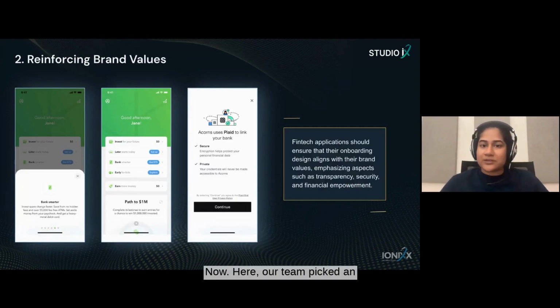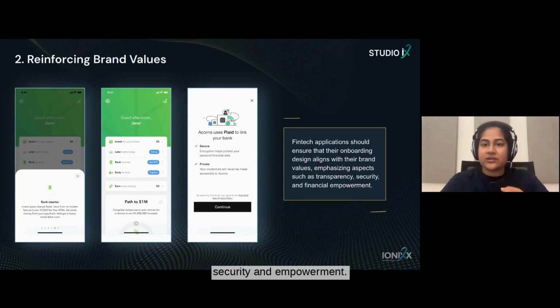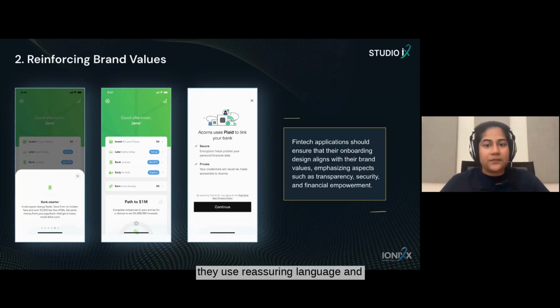Now here, our team picked an example. Acorns is a micro investment app. It emphasizes its brand values of financial literacy, security, and empowerment in its onboarding process. Acorns communicates its commitment to helping users grow their wealth effortlessly. They use reassuring language and security prompts throughout the onboarding journey. It reinforces the company's dedication to protecting the user's financial information.